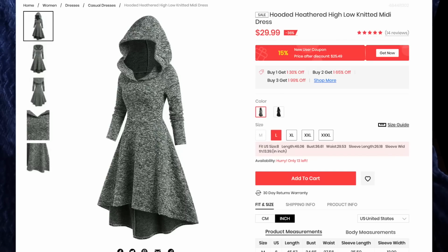Next up, we have the hooded, heathered, high-low knitted midi dress for $29.99. I got the color gray and size large. I'm really glad I sized up and got large because medium would have been too tight for me. One thing I was pleasantly surprised by with this dress is that it's actually more of a greenish gray. We have a lot of forest green woven into the fabric.